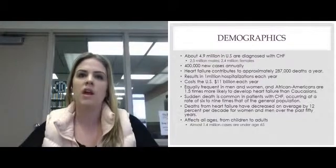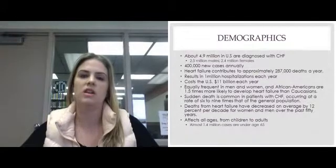It is equally frequent in men and women, and African Americans are 1.5 times more likely to develop heart failure than Caucasians. Deaths from heart failure have decreased on average by 12% per decade for women and men over the past 50 years. CHF affects all ages, from children to adults. There are almost 1.4 million cases under the age of 65.